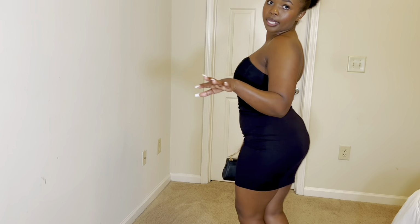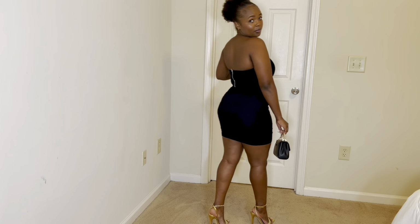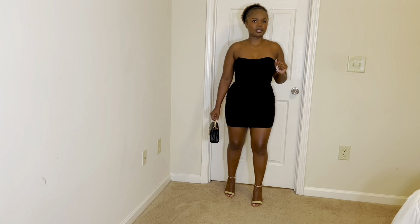Ooh, actually, the zip is silver, of course. I hadn't even thought about that, but it doesn't matter. We're focused on the front. I got another black top. Let me see how that's gonna look.